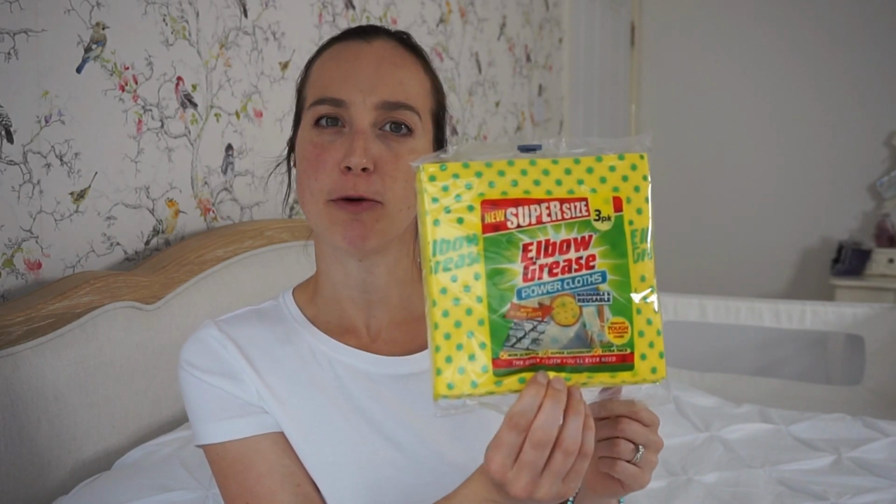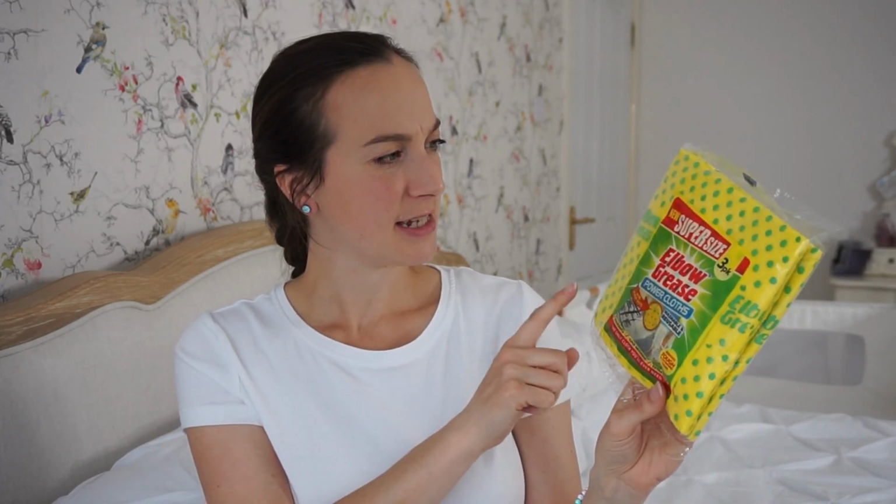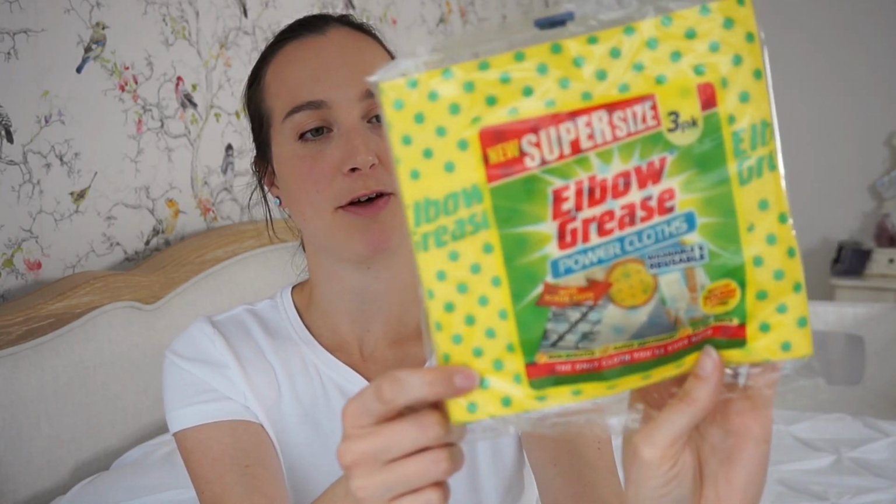Also for 99p I found these cleaning cloths from Elbow Grease, which Home Bargains have quite a big range of, all their cleaners and stuff, but I've never seen these cloths before. They've got little bobbles on, so whether that helps to scrub away, I don't know, but I thought I would try those because I've used up all the cleaning cloths in the house, and there's only so many times you can reuse them and rewash them, I feel. I'd be interested to know how often everyone else uses their cleaning cloths, but yeah, I got those ones as well.